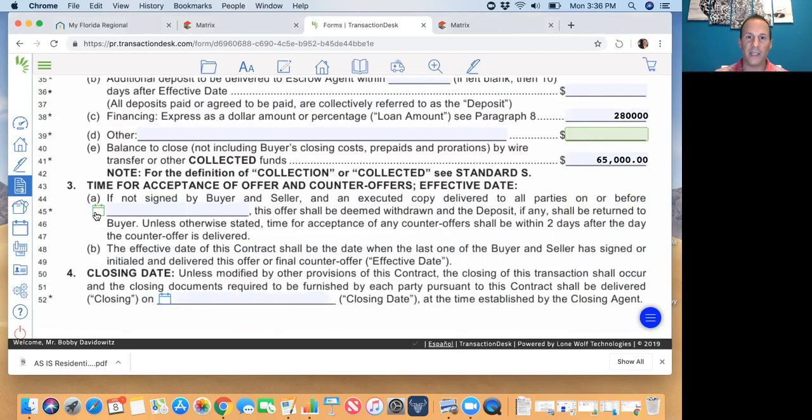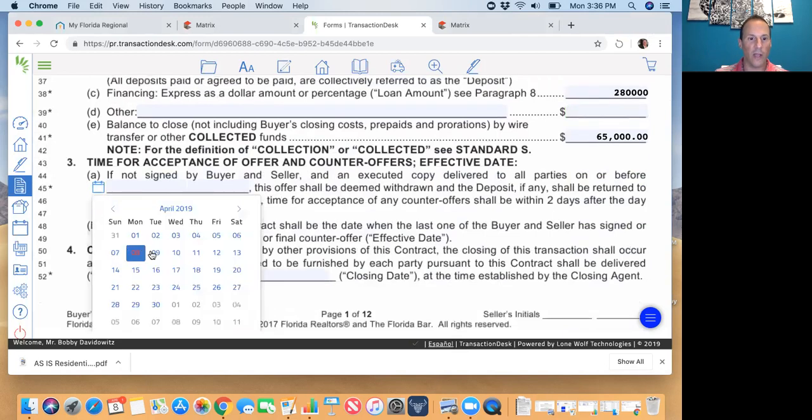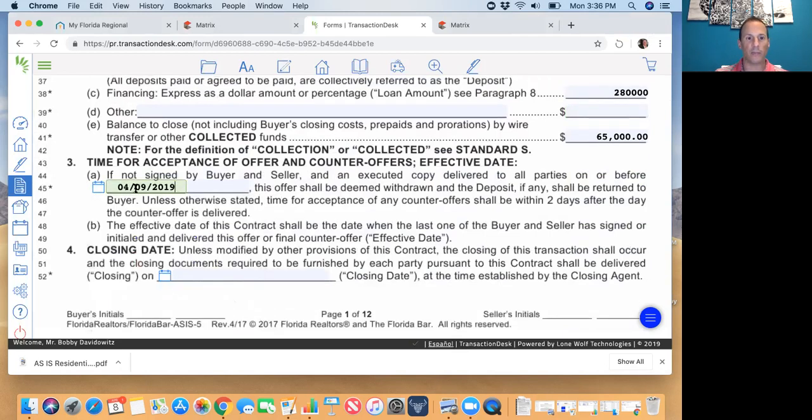So this little date here, I usually put for the next day. So I would put it for tomorrow, April 9th, and I'll give them to tomorrow to sign it. Now, what happens if it passes tomorrow? Well, if it passes tomorrow, and let's say my buyer says, oh, you know what, I like another house, let's forget that house, then we are no longer bound by this contract because they didn't sign it by the time frame I gave them. That's really the protection of this day. I usually give them to the next day. You can do the same.